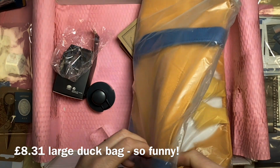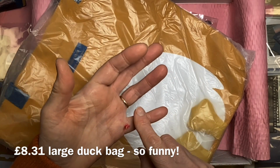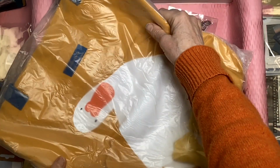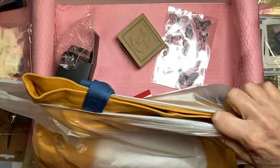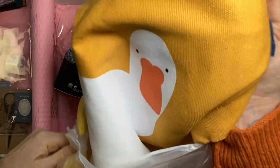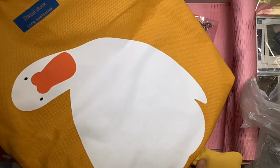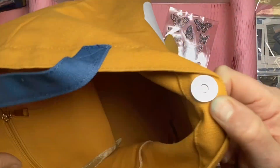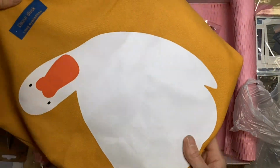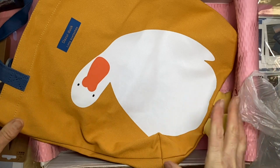So Journalsay, as well as all the journaling things, they do sell things like mirrors and different practical things. And I saw this bag and I thought it was lovely because it's got a duck with feet on. It hasn't got any eyelashes. Yeah, I just thought, well, that would make me laugh. It'd be great for shopping. So I got that as well. Really like that. Love the colour. Great design. So, wow, what a haul.